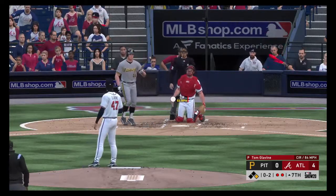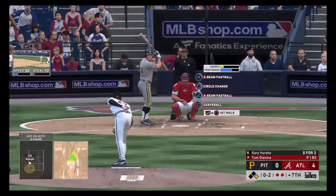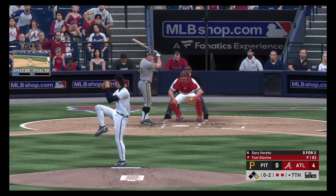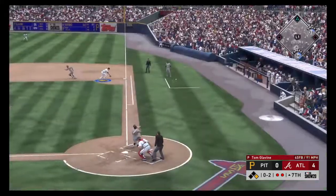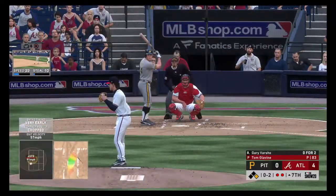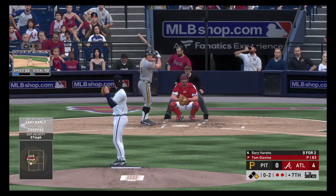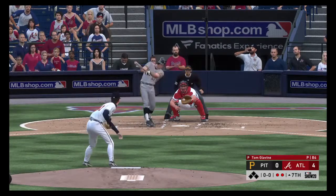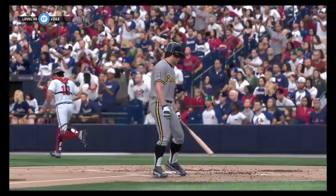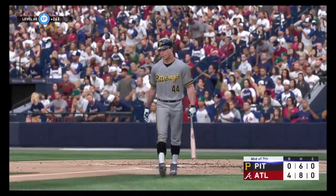Fouled off. A runner on first with 2 away. And another foul ball. The 0-2 once more is a wave and a miss. He struck him out. One left for Pittsburgh. They're down 4-0.